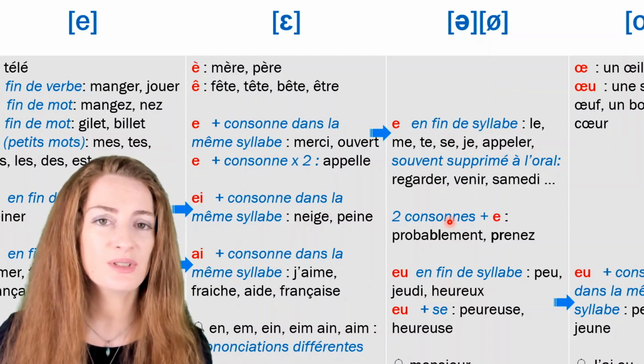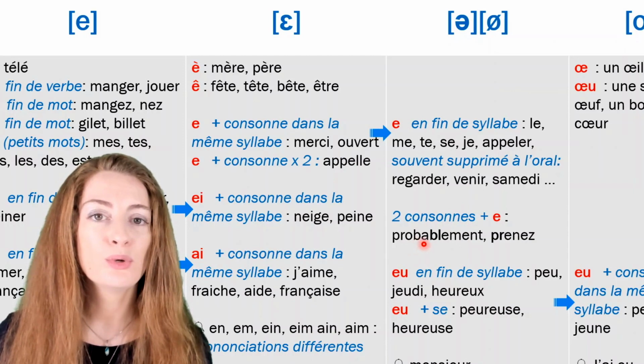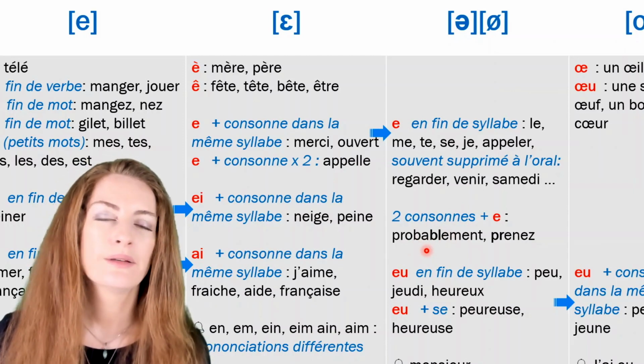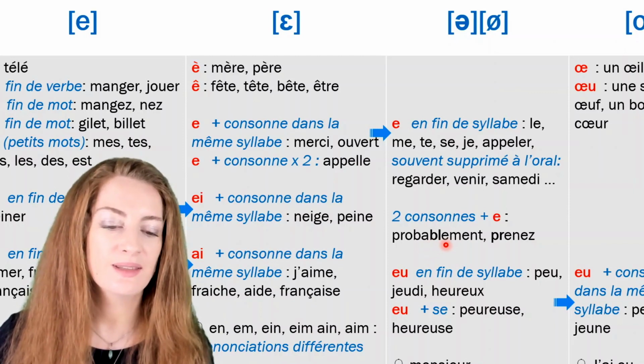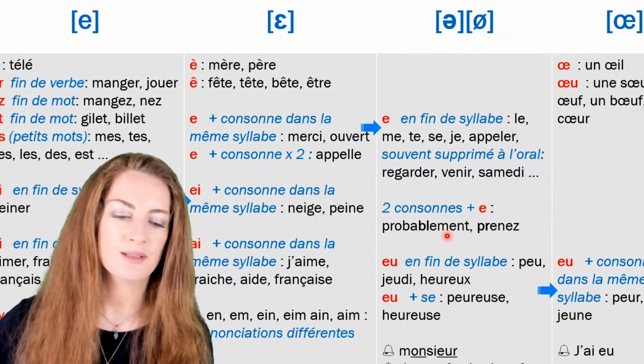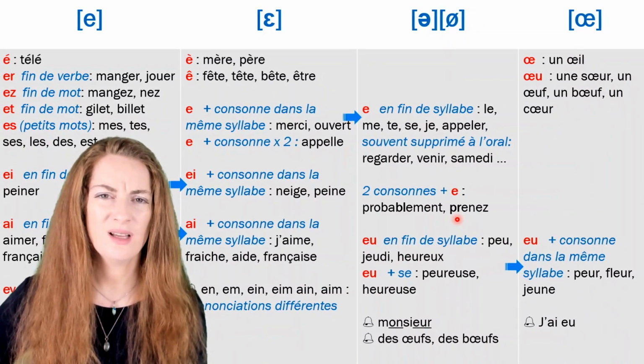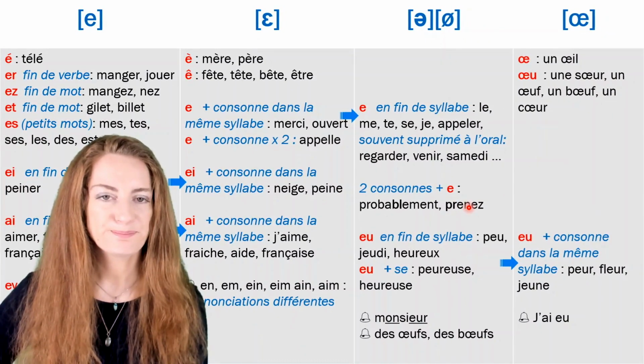This is too hard for us to pronounce. For example, probablement, if you skip the E, it's too hard to pronounce. So there, you pronounce the E to separate the two consonants and the one consonant. Prenez, you cannot say prenez. No, it's not nice. Prenez.